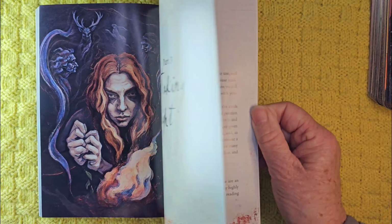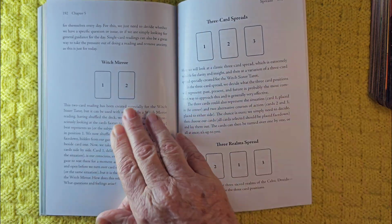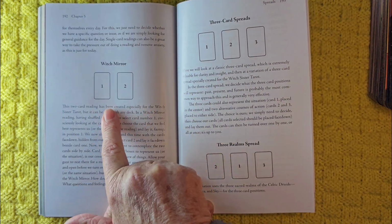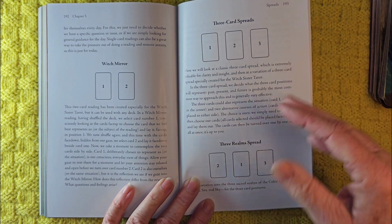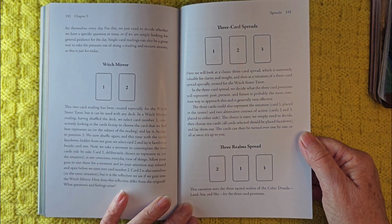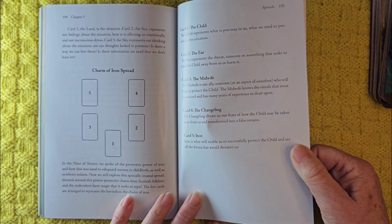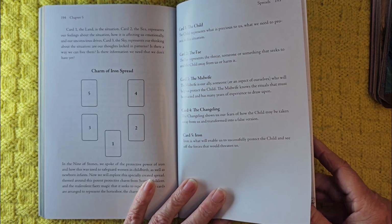Part 3. Spread, single cards, and we've got a 2-card spread, which mirror, a 3-card spread. I wonder if that's anything to do with the 2s, you know. I'm just getting that feeling with it. 3-card spreads, so 3 realms, a charm of iron. Positions here: the child, the fae, the midwife, the changeling, and iron.